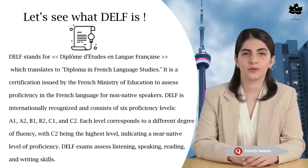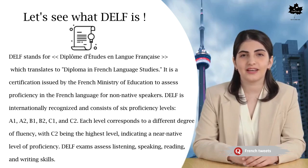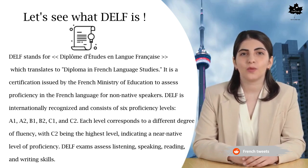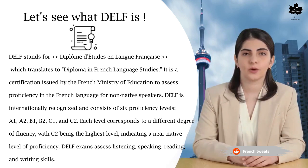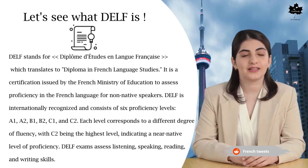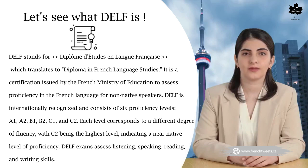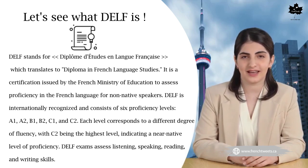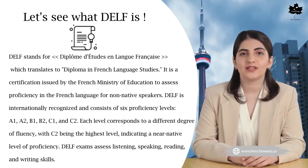DELF stands for Diplôme d'études en langue française, which translates to Diploma in French Language Studies. It is a certification issued by the French Ministry of Education to assess proficiency in the French language for non-native speakers. DELF is internationally recognized and consists of 6 proficiency levels: A1, A2, B1, B2, C1, and C2. Each level corresponds to a different degree of fluency, with C2 being the highest level, indicating a near-native level of proficiency. DELF exams assess listening, speaking, reading, and writing skills.